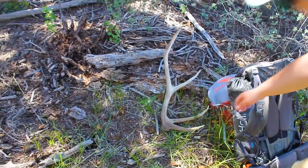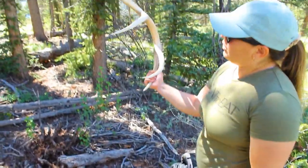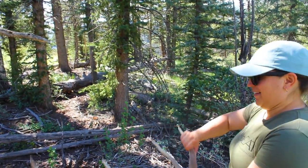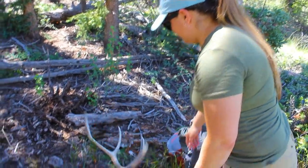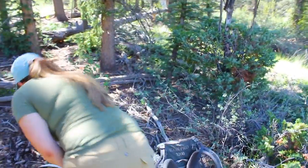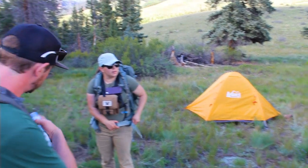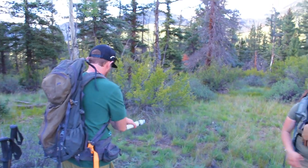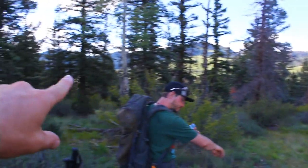Yeah, Hayden already found a freaking elk shed. We were here for 2 seconds. Found myself a nice little 5-point. A little raghorn. So, we're gonna set up camp and then get out of here. Got camp set up. Got the little REI tent. We're loading up on sunscreen because we're all roasted already. We're gonna head out of here this way and then back down out.